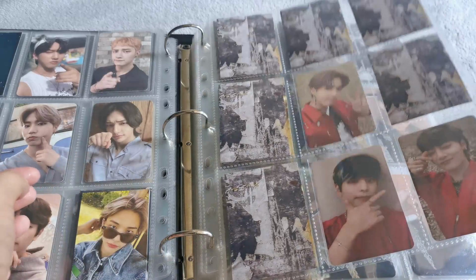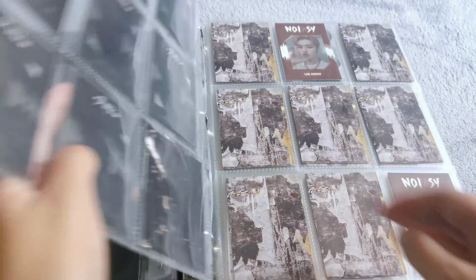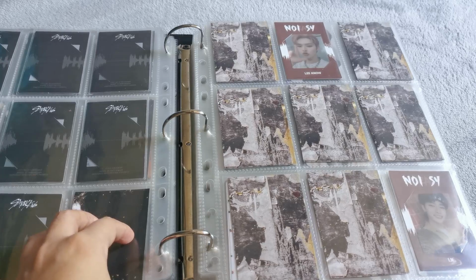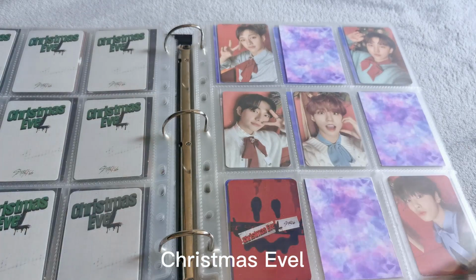Alright, so that's our first set for the red version. We don't have anything for the case version. Of course, it's the OT8. For the red frame, I don't think I have any for now, but yeah. And then we move on to ordinary. Don't have anything for this.